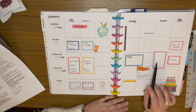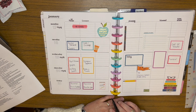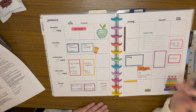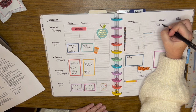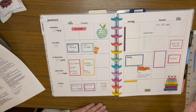So advisement, I do need to look at my advisement calendar and see what I need to do. I know that I need to make sure that I post SAT and ACT dates. I also need to, you know what?